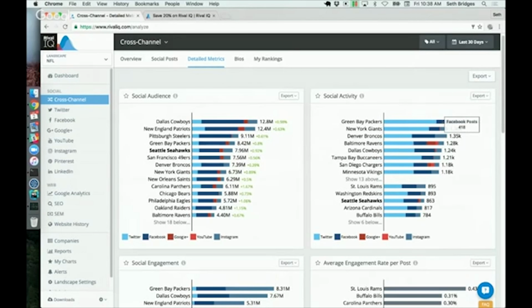You can see they've got a fair number of Facebook posts as well, 418 in the last 30 days. And some Instagram, not really any other, we're not seeing any Google Plus, we're not seeing any YouTube here. You start to look for some of those other colors, you can see like, oh, the Ravens, wow, the Ravens are really doing some Google Plus work, whereas practically no one else that we're looking at here is. The Chargers, you can see this other pop of 69 YouTube posts in the last 30 days.